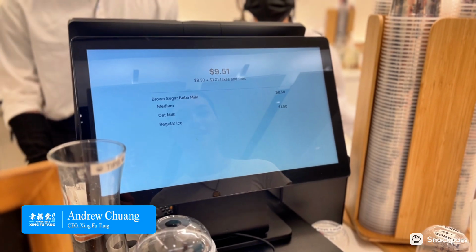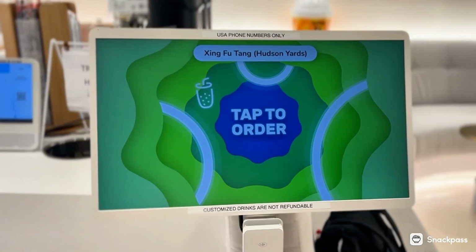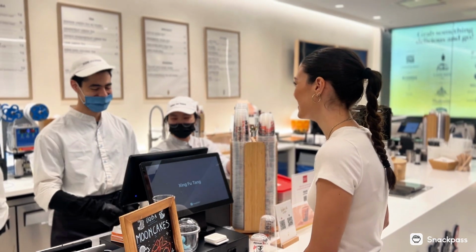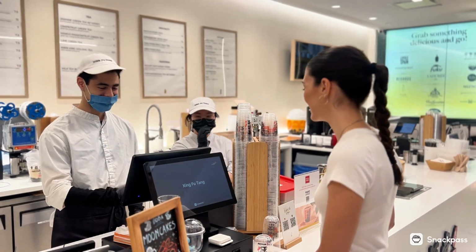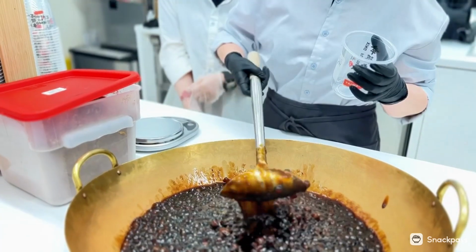I think one of the things that I appreciate the most is how much Snackpass has worked with us to build towards what we're looking for and not necessarily what we have right now. So just with all the introduction of new features, of new back-end support, of new hardware, developing the kind of aesthetic, the kind of user experience, and the kind of back-end experience for us ourselves running the business that we really want.